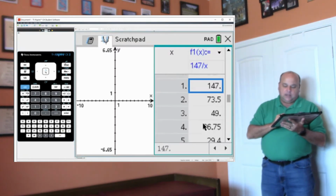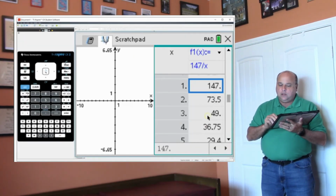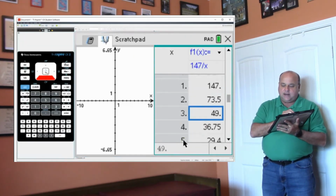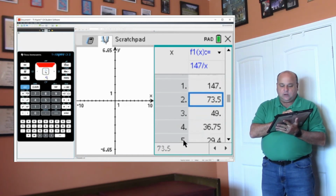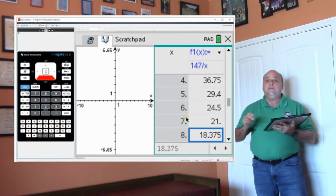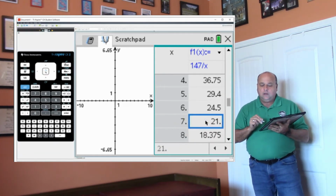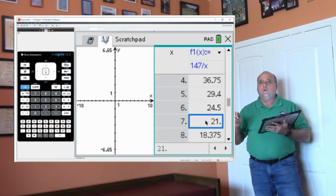Now what do we want again? We want to subtract and get 14. So let's go to our table. None of these work. I need to go further down. And I need to go down until I get to, hopefully, oh, there it is, the 7 and the 21, right? So 7 and 21 work, and 21 minus 7 is 14, right?